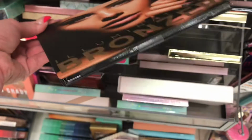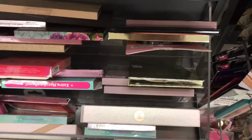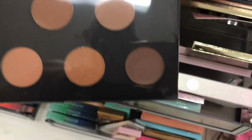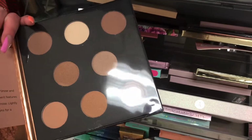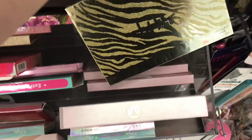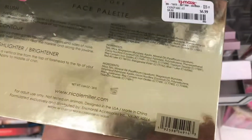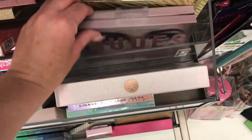And this guy right here is an illuminating bronzer palette, which I thought was pretty cool. So I wanted to see what the inside looked like. It was covered up, but as you can see, it had different shades of bronzer and one pretty highlight. That was also for $5.99. They did have so many face palettes and eyeshadow palettes. This one here is $6.99, you guys.